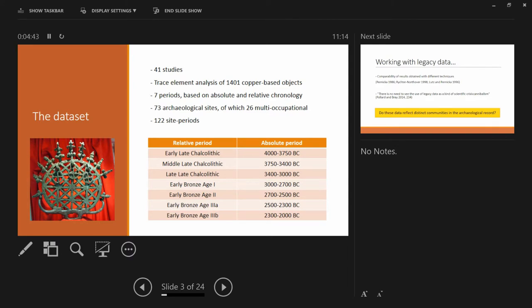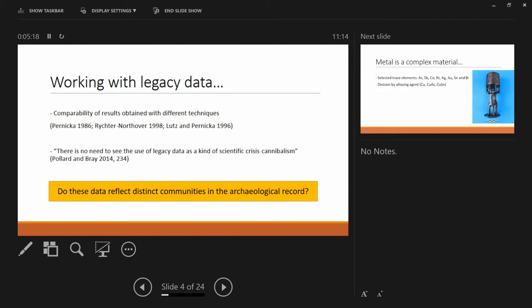And each object was then attributed to one of the time periods based on the dating provided in the original publication, but also by later reassessment of this dating. So the artifacts are from 73 archaeological sites, of which 26 are multi-occupational, so they existed through several time periods, and thus obtaining a total of 122 site periods. So, of course, working with legacy data presents the challenge of combining data produced by different analytical methods.